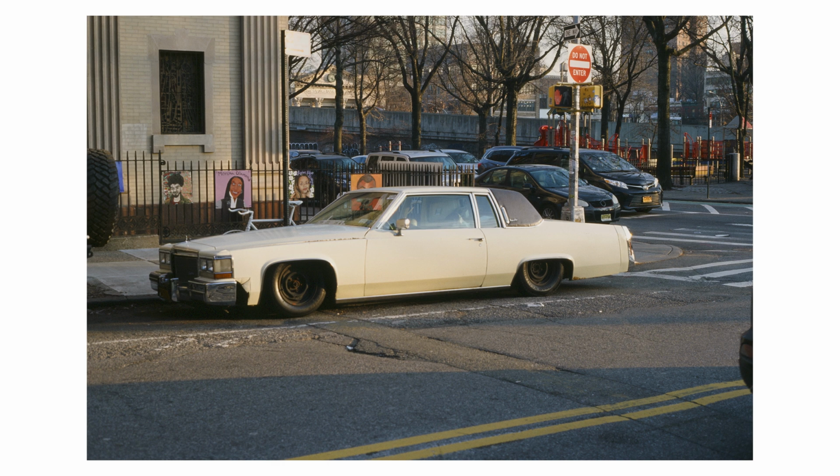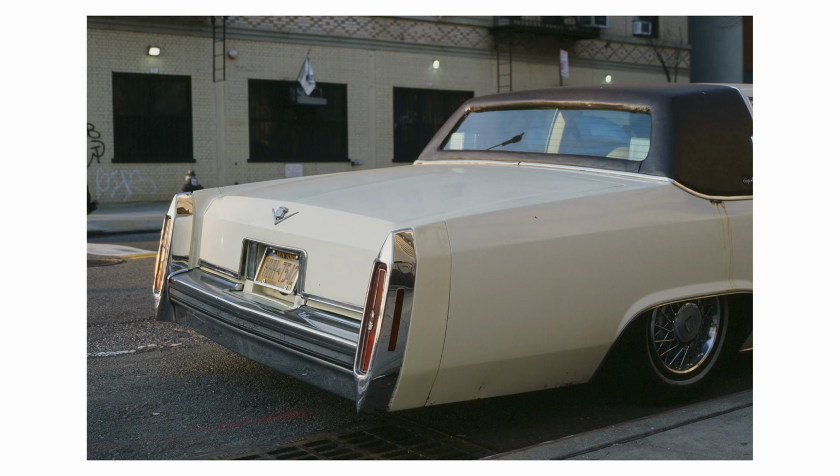This was cool. I saw this really old school Cadillac sitting there in Williamsburg. The shot's okay. The car is cool. Even though it's a little beat up, it's cool. Yeah, here's the other end of it. Ooh, I like this shot. It's cool.